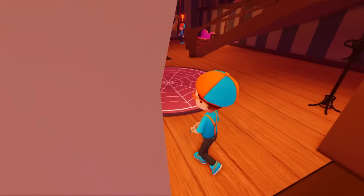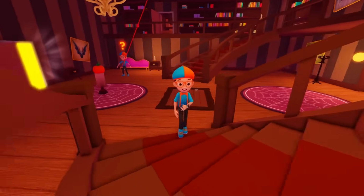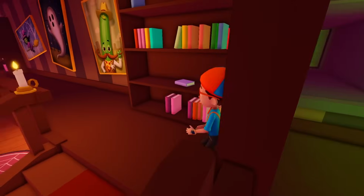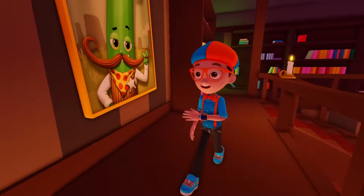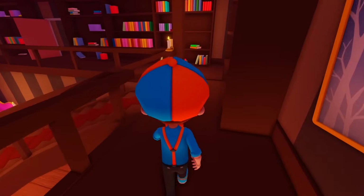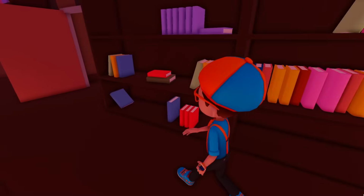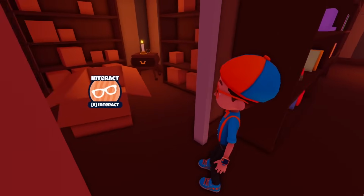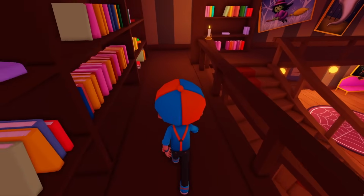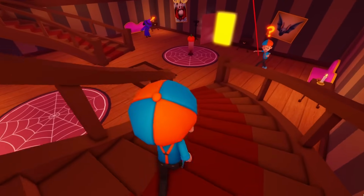Whoa, hey, look. Whoa, this is a cool room. Yeah, wait, another tunnel? We'll do that later. Whoa, this painting is dancing. Woohoo! Wow, there are a lot of books here. Wow, it's definitely fun to be spooky for Halloween, but it looks like maybe we could read a fun Halloween storybook too.